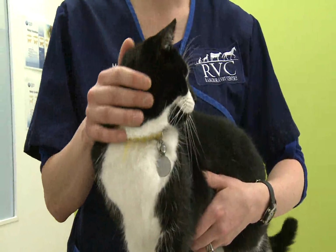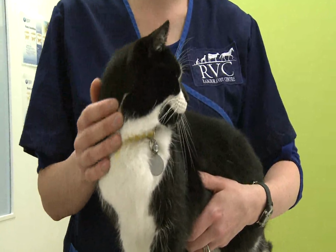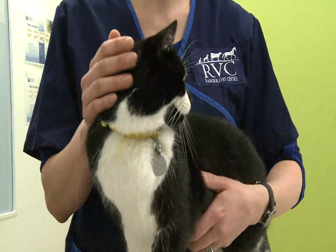And the value of looking at urine is we can pick up kidney disease through the concentration of the urine. We can see, is there any glucose in the urine? Are there any white blood cells or red blood cells? Any bacteria indicative of a urinary tract infection? And all those things can take quite a toll on an older cat. So we like to treat them before they become a problem.